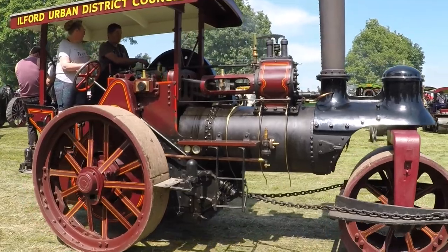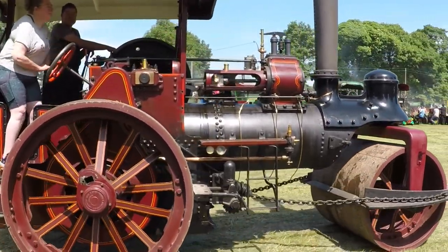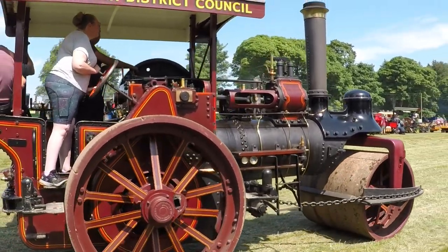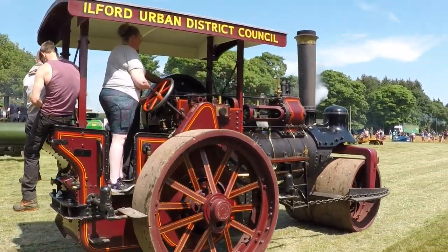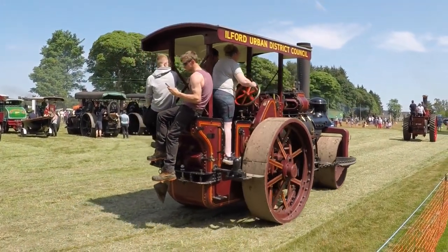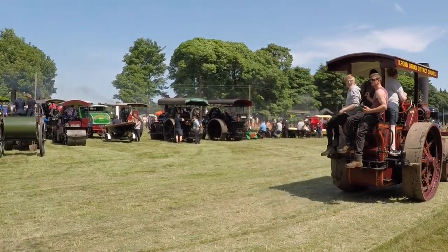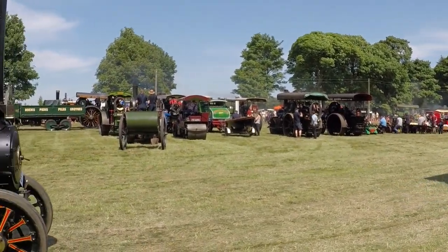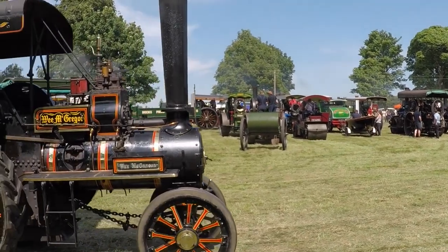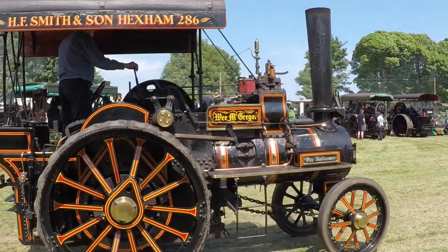This engine's had a fairly fantastic career because it was built new and shipped to Tasmania on the other side of the world, spent its working life in Tasmania, and then in the 1980s was brought back here for preservation, was restored in East Anglia, rallied there, and has now come up here to Scotland. So this is the first rally that the engine's come to. You might think the coloured lining on the engine's a bit unusual, but Ransom's had that unusual colour scheme from day one, really.